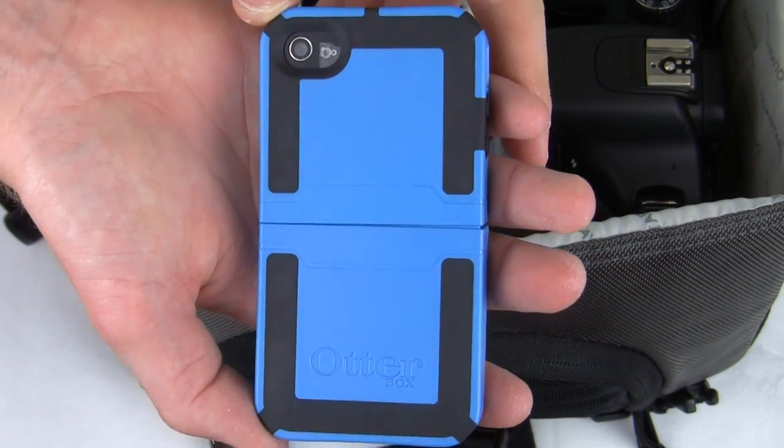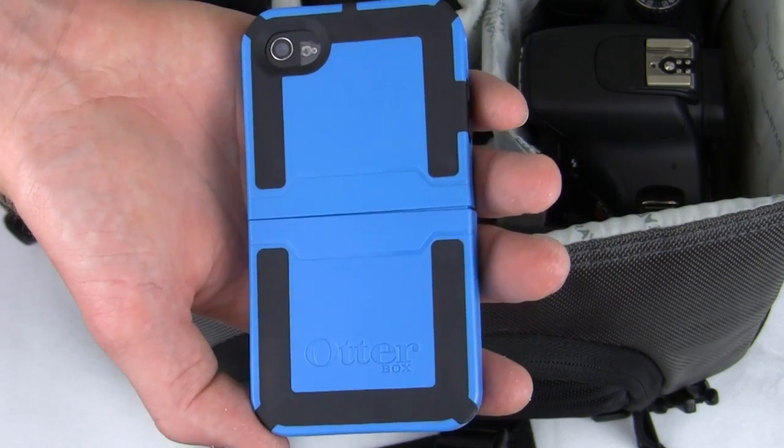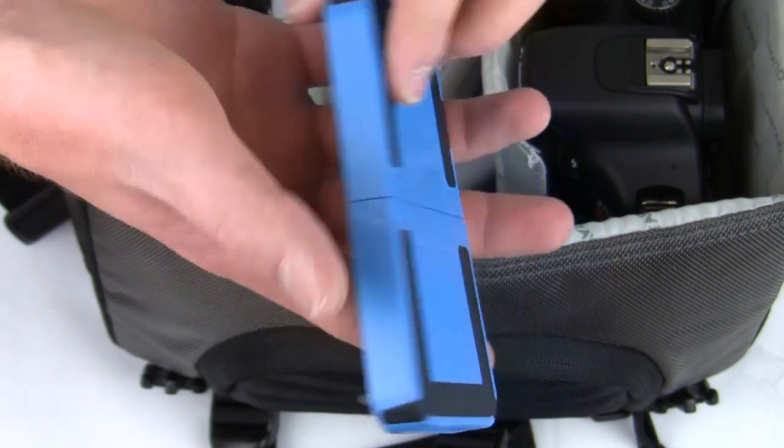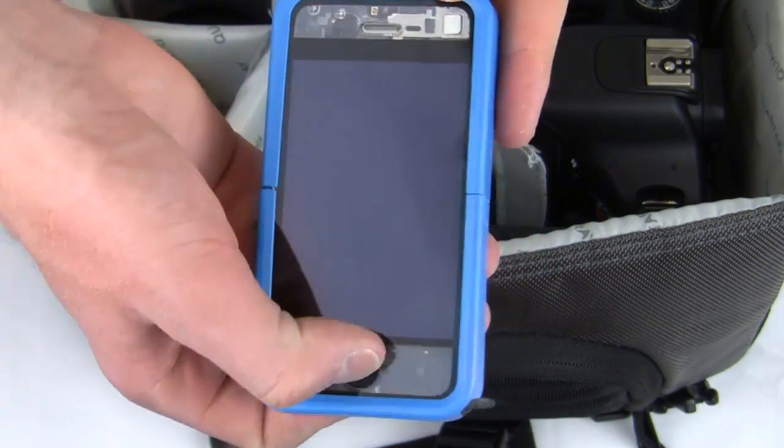Actually, you haven't seen a review on that, so you will see one here in the next couple weeks. I debated between this and the Proof cases and decided this was really what I needed to go for that absolute extra protection. So that's the OtterBox Reflex series with my iPhone 4.